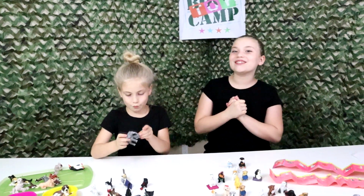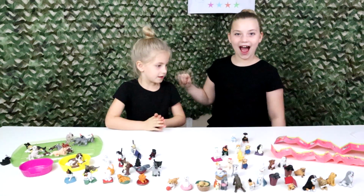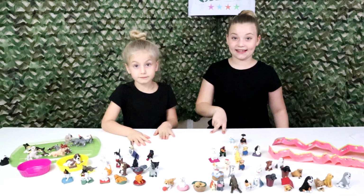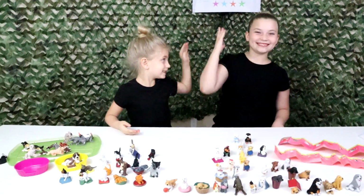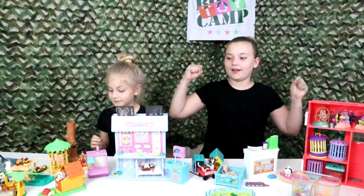Okay, next we're showing you Littlest Pet Shops. Okay, on to the Littlest Pet Shops. This is fun because we have two different sets of them. Yes. Really, really vintage and like 10-year-old vintage. Mine. Yep. That I played with. Dahlia's little kid ones from a lot of years ago. Okay, so we're really excited to show you guys. We love these.